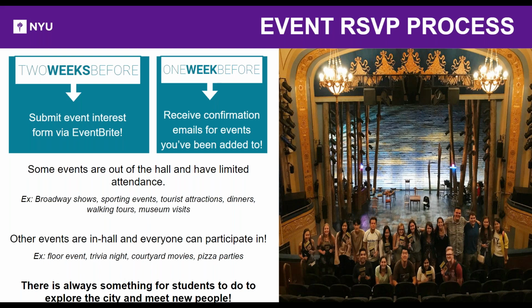Students will receive an email about 2 weeks before their program starts with a schedule of possible events they may attend. They'll need to submit their preferences via Eventbrite, which is a website that manages ticketed events. Again, this process should be completed around 2 weeks prior to the event. During the week before the events are taking place, students will receive a confirmation email of the events they'll be attending. Some events are out of the hall and have limited space.